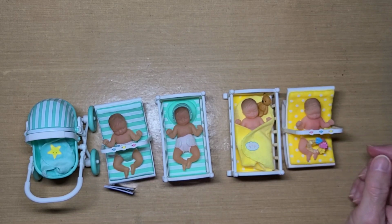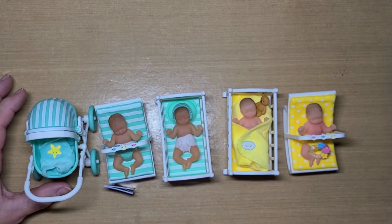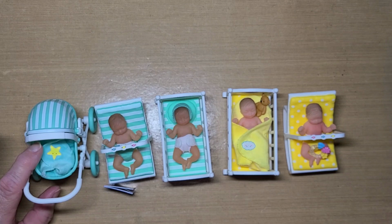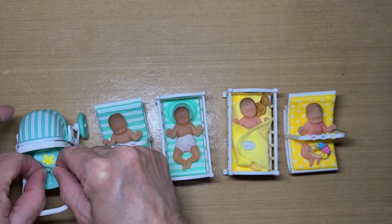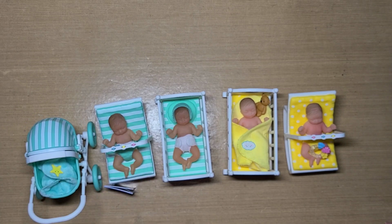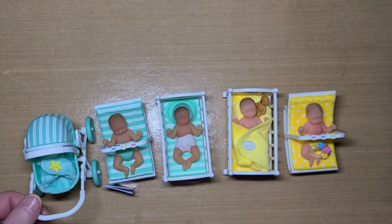Yep. So the cushion is separate from the actual whatever it is. Now this here is the stroller, the baby, the blanket. The stroller, the baby, the blanket. There was no cushion for this. And the hat. So what was the fifth thing for it?